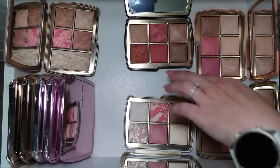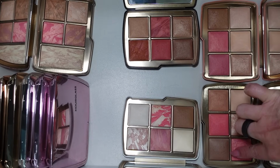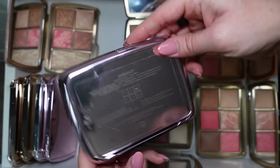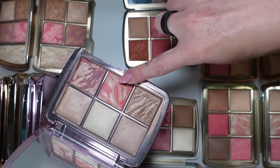Bronzers, like even then when I compared the bronzers and everything, they were all different as well. So this one is a little bit lighter. This one's a little bit deeper, warmer. That one's got all the marbling effect in it. This one is the Volume 4. This one got a lot of use, especially this shade right here.